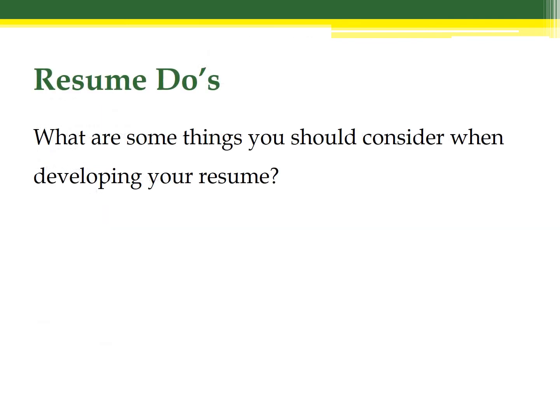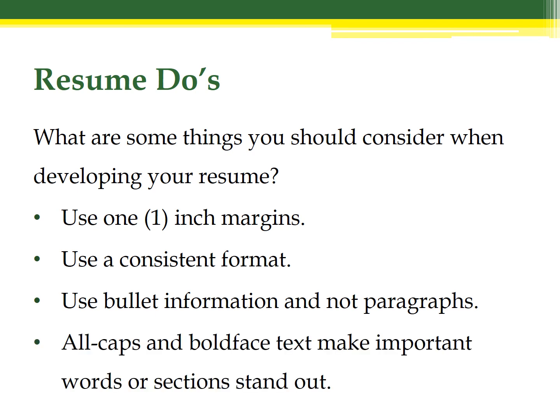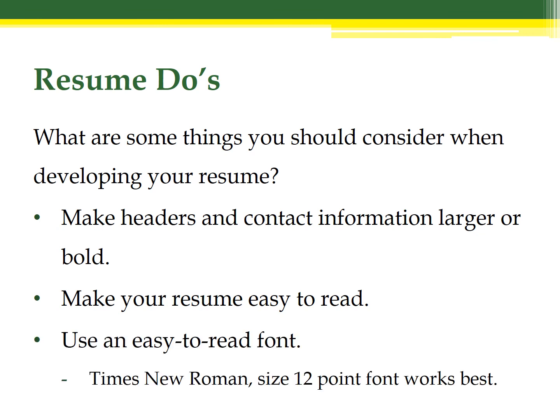What are some things you should consider when developing your resume? Use 1-inch margins. Use a consistent format. Use bullet information and not paragraphs. All caps and boldface text make important words or sections stand out. Make headers and contact information larger or bold. Make your resume easy to read. Use an easy-to-read font. Times New Roman size 12 point font works best.